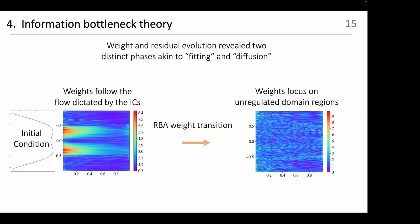This is Amaya from Brown. I have one question. On the left-hand side, whatever weights you are plotting are basically the weights towards the end of the fitting phase, right? So you have learned some features of the solution using the boundary or the initial condition. But on the right-hand side, you have the weights in the diffusion phase. Of course they are random, but how are you plotting these things?